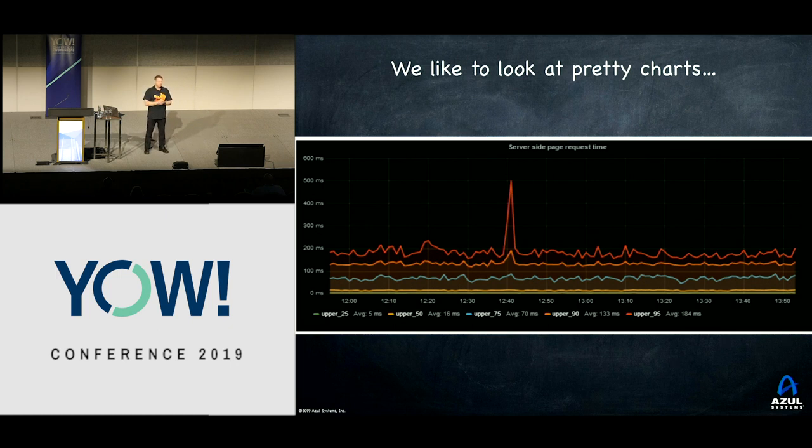What's the problem here? Well, there are a few, but let's start with this one. That's the 95th percentile. What's not on this chart? What has been erased from this chart so that you don't have to worry about it?